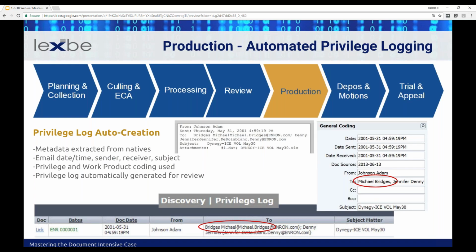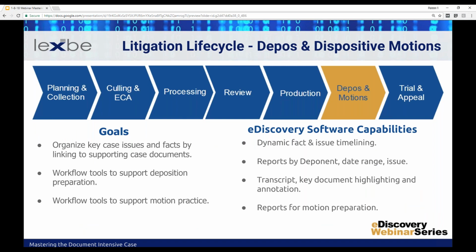Also critical on that is privilege logs. We won't go into detail on that here, but metadata needs to be parsed out, and one wants the privilege log to be auto-generated off of the metadata to be able to handle the sometimes very large privilege logs that are done. So you see some examples here of how the metadata is pulled out of a file and then parsed into fields and then makes it into a privilege log.